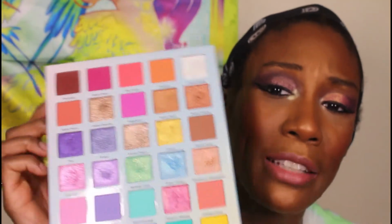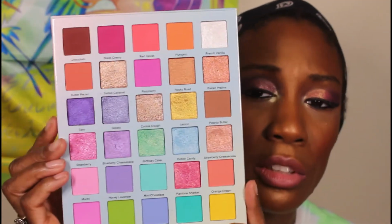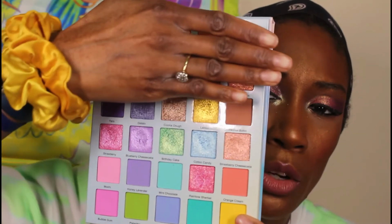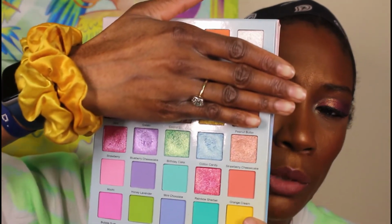Next we have number 8, which is the Ice Cream Dream palette from Glamlight. Now I know this is a mixture. This is one of the palettes that I was telling you about that has mixtures of mattes and pastels and other shades, because as you can see, the top half isn't pastel, but if you put your hand up and go down, the rest of it is pastel.